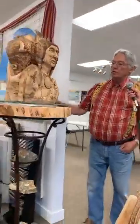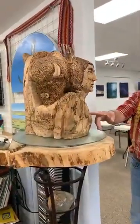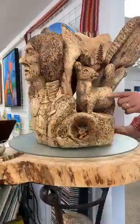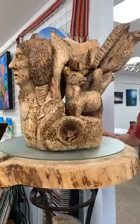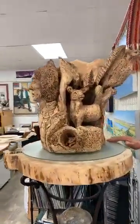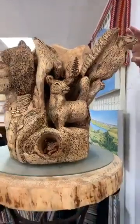This is called Treaty Country. And again, I have the Treaty 6 medal here. And I started off with this deer here. This is where I started. And I had no idea what I was going to do. I just knew I was going to do a carving. And I started carving it out. And I knew I had a hawk or an eagle here.